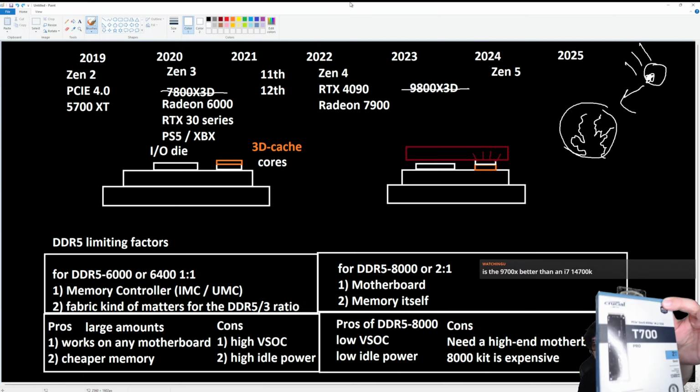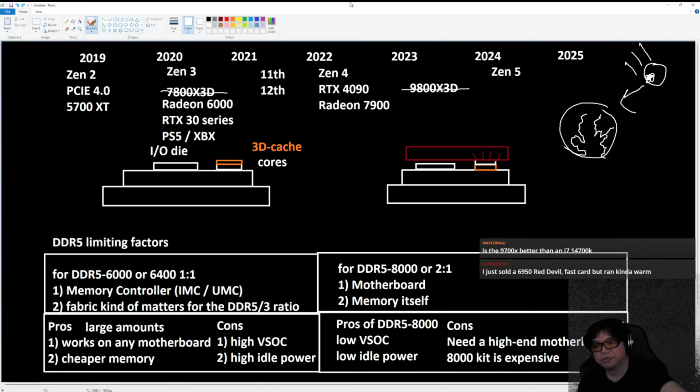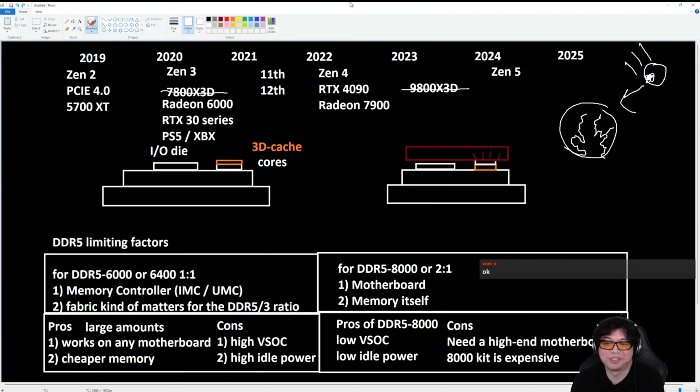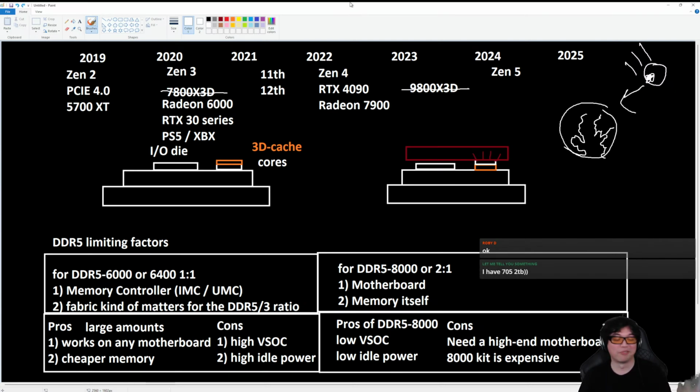Crucial T700? What about the Crucial T700? Robbie D, Crucial T700, what for? For a PC build? What was the question? I just saw the comment, Crucial T700. I was like, I don't know, what are we talking about? I mean, Crucial T700, I'm using one right now. It's great. It's fast.